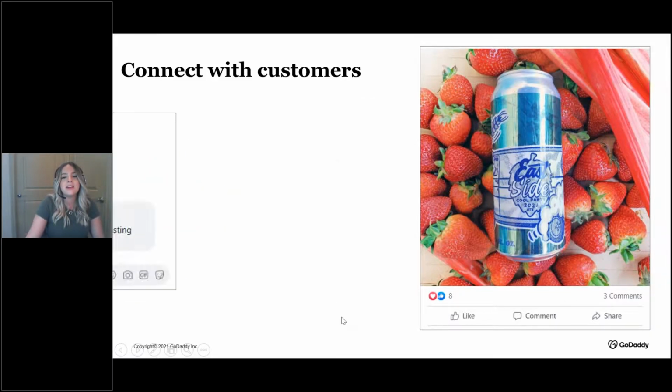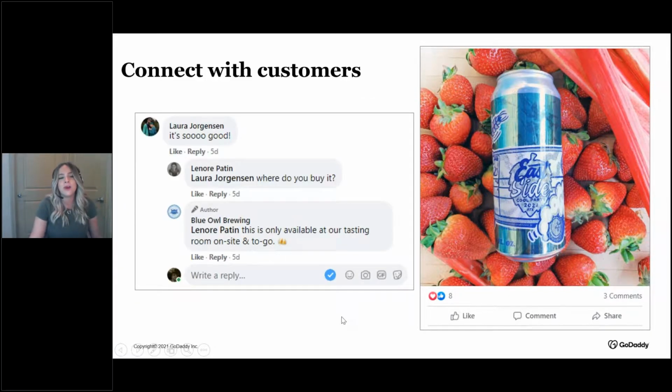Love it. But here is where I wanted to highlight the most. We've got Laura Jorgensen. She said, it's so good. So she's commenting because she has tried it and she's letting us know. She's following directions. That was a kind of call to action to get people to engage with the post itself. But then we've also got Lenore here, who asked where she could buy it. And Blue Owl Brewing stepped in and said, this is only available at our tasting room, on site, and to go. They did a little cheers emoji.